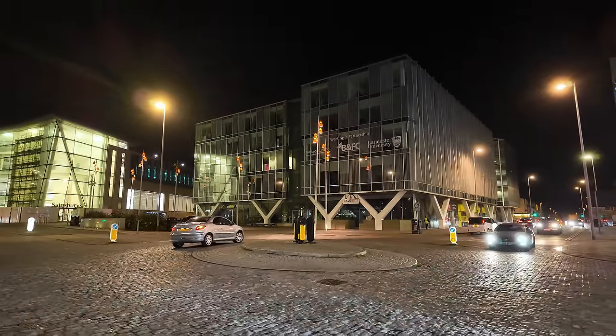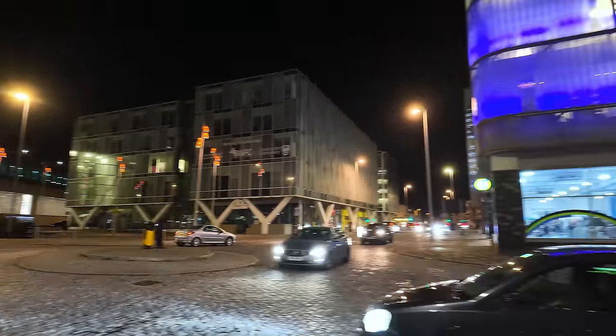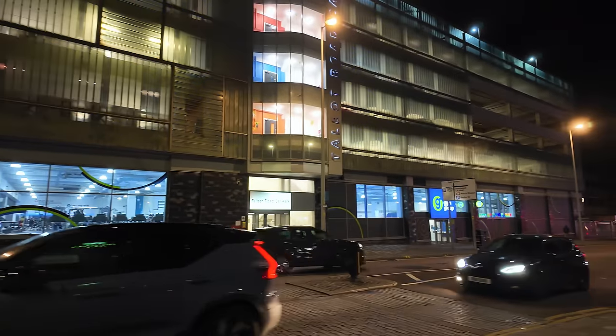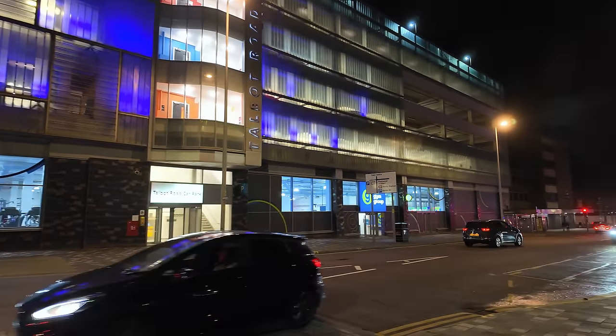Bickerstaff Square, so named after Sir John Bickerstaff, an ex-council leader, an ex-mayor, should I say, of Blackpool, instrumental in building Blackpool Tower.